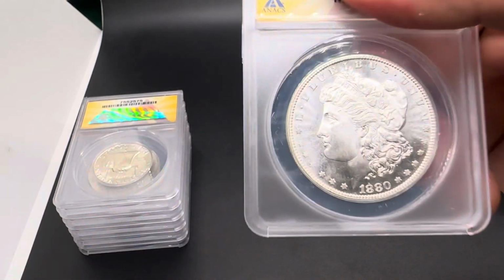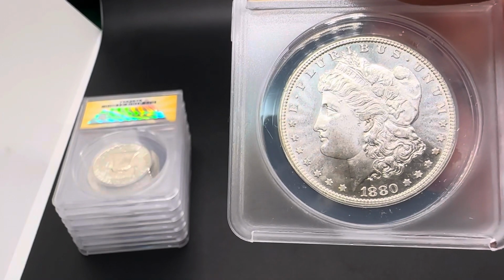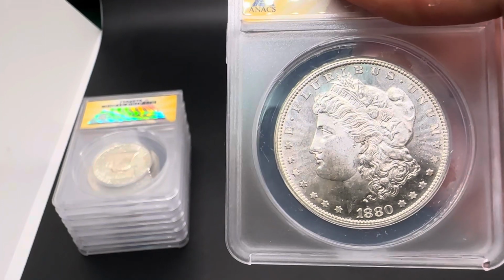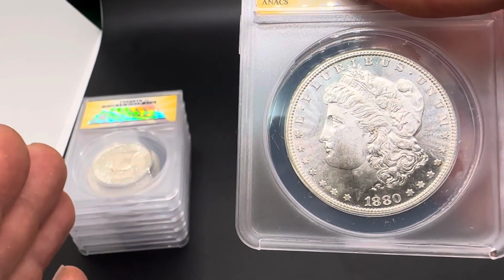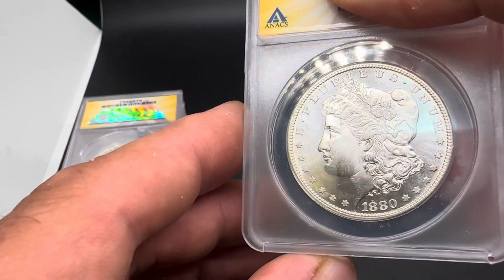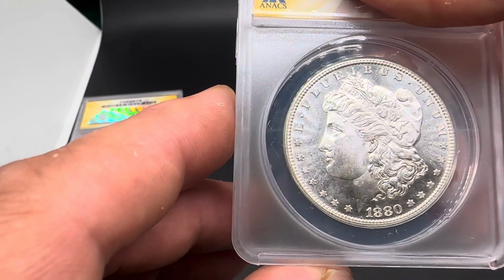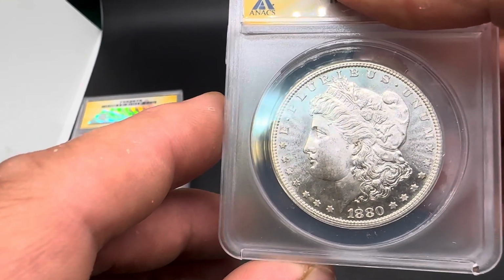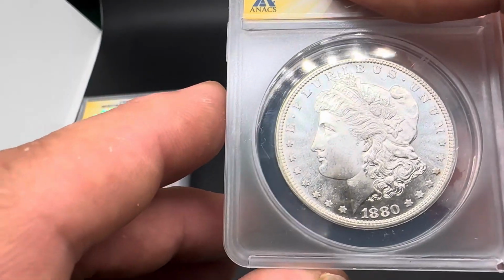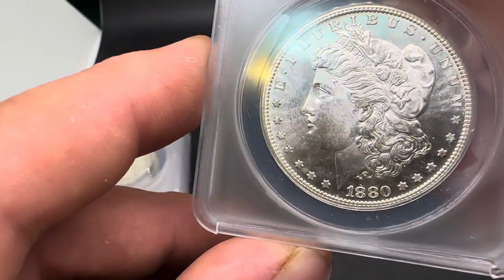Next up, we got an 80S. Now there are 3 coins that I cracked out of rattlers, and the only reason I sent them to Anacs, they're all going to PCGS, but I thought it would be fun to just make a pit stop at Anacs on the way, just to see what they would say for high-end Morgans. I know it's really hard to get a 66 from them. I still haven't got one, so these 3 Morgans will be getting cracked out and sent to PCGS, but I just wanted to see what Anacs would say on the way there.